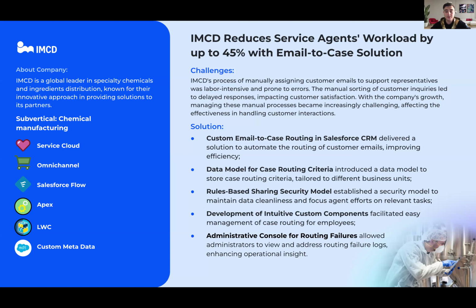routing system within Salesforce that helped to automate those emails and also improve efficiency by assigning them to the right agents. Also, we built some custom solutions that help to provide better data and different data security visibility for them, which really helps them focus only on the areas they need and see only the customers' data that they are working on, based on different teams.